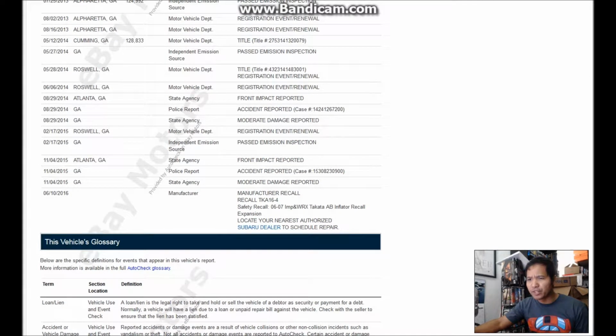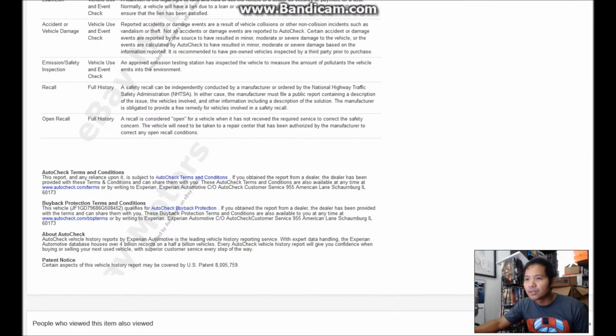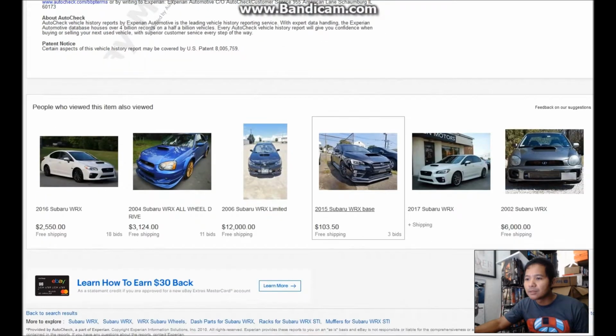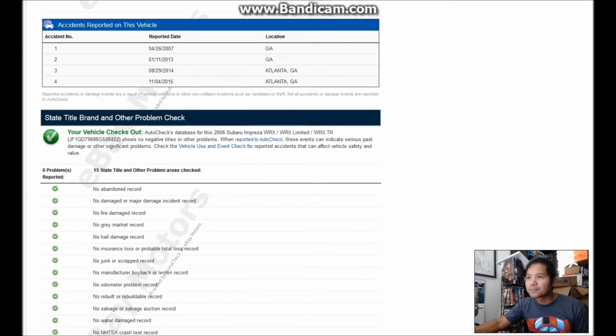And then there was a manufacturer recall last year. Let's see what the manufacturer recall was for. The Takata inflator recall expansion. Here's a glossary for whatever reason, if you don't know your terminology. What else we got here?